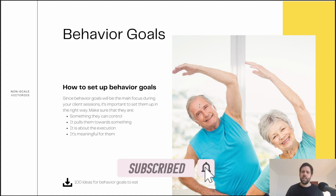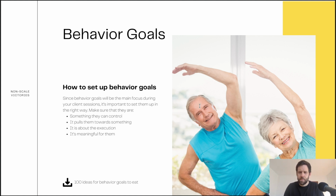The next part is, the idea is it pulls them towards something. So instead of saying, don't eat sugar, because that's not something that pulls them towards something, you can say, make smart carb choices or eat whole grains. It pulls them towards something. It makes clear what to do instead of what not to do.